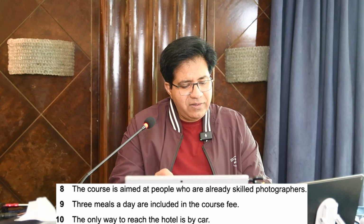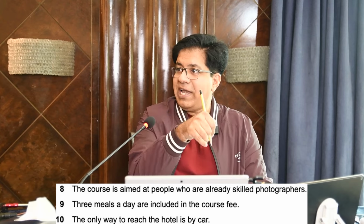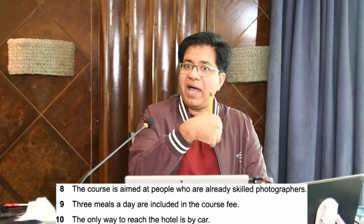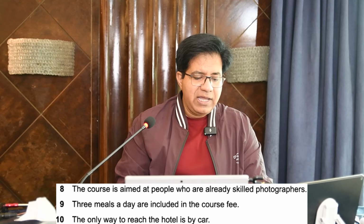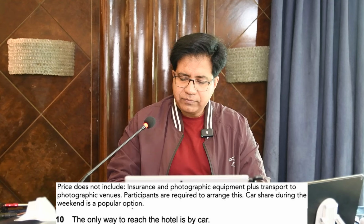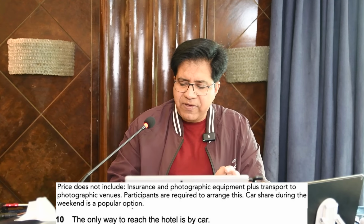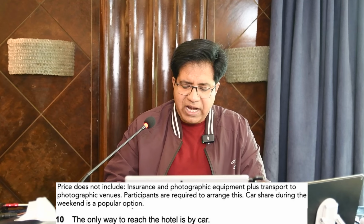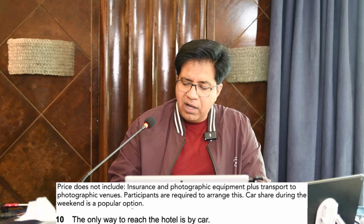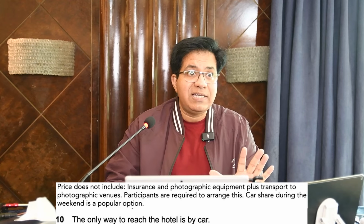Question number 10. The only way to reach the hotel is by car. Now you understand. Only way by car. True. If you can go by car, by bus, by train, by ferry, then false. And if they don't mention, then not given. So please come to third paragraph. Price does not include insurance and photographic equipment plus transport to photographic venues. Participants are required to arrange this. Car share during the weekend is a popular option. What does it mean?